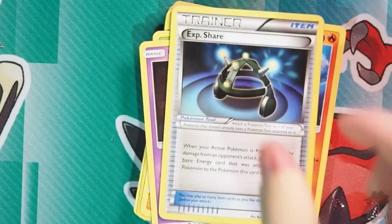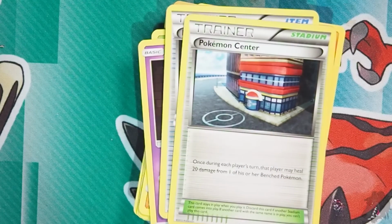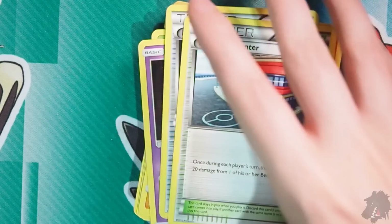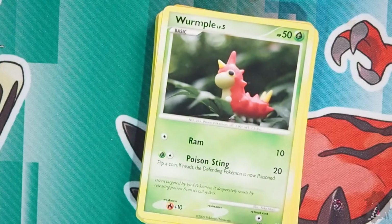Alright. Experience Share. Pokemon Center. Once during your turn, you may heal 20 damage from one of your Benched Pokemon. Not really a good card. There's probably better cards out there you could do for healing. When it comes to Benched Pokemon though, most times you wouldn't really worry about healing them. It's your Active Pokemon you might want to focus on healing more.